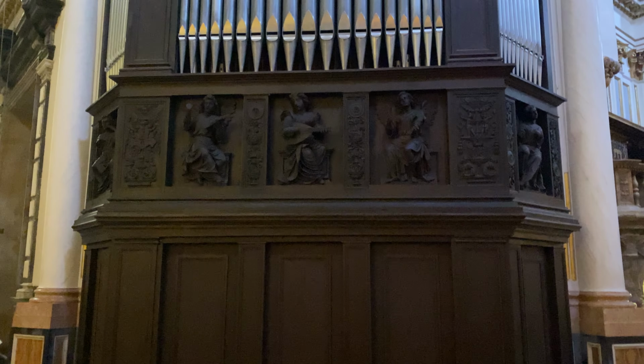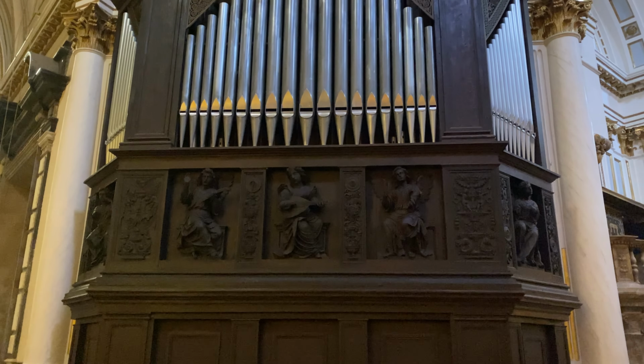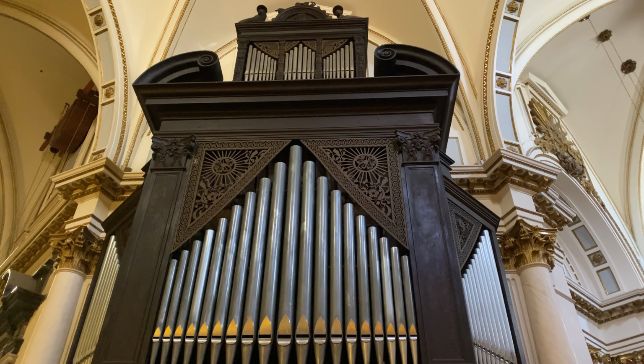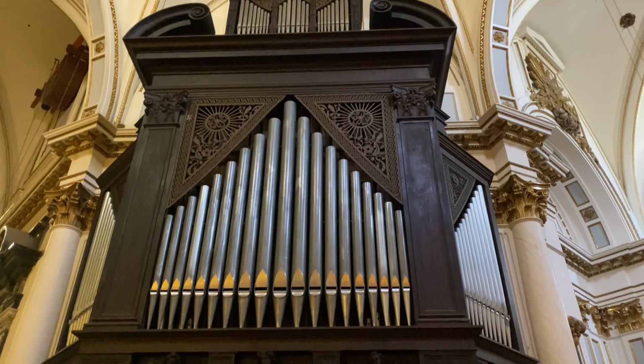I didn't notice this before, but as I was walking around I looked up a little bit and saw the pipes of the pipe organ. I saw some on the inside of the main chapel. This is on the outside of the main chapel, and it's on both corners. Very, very cool.